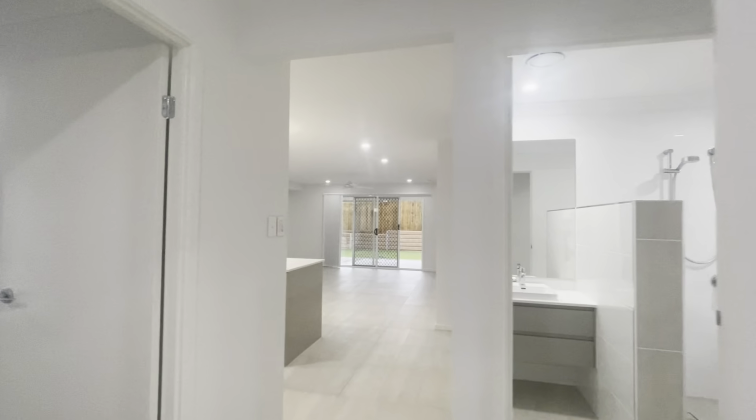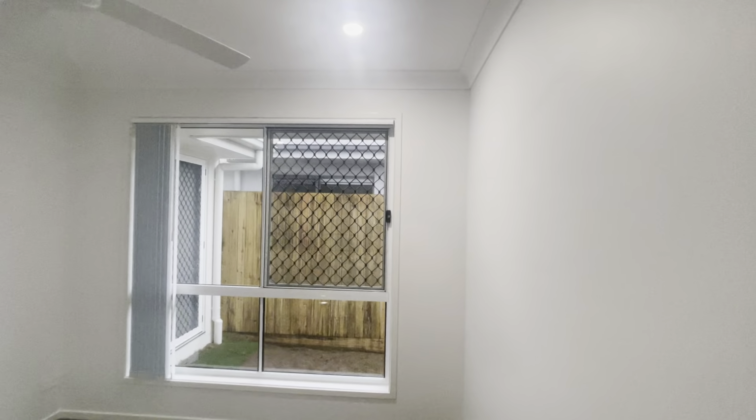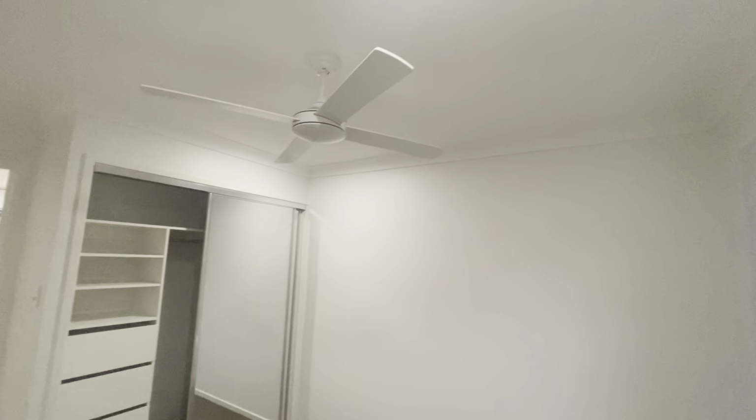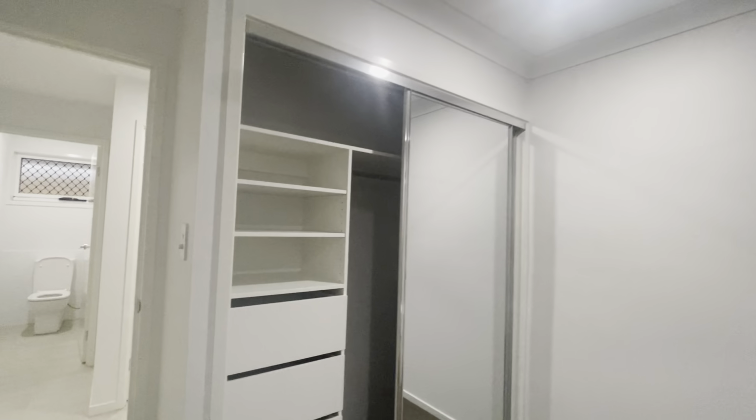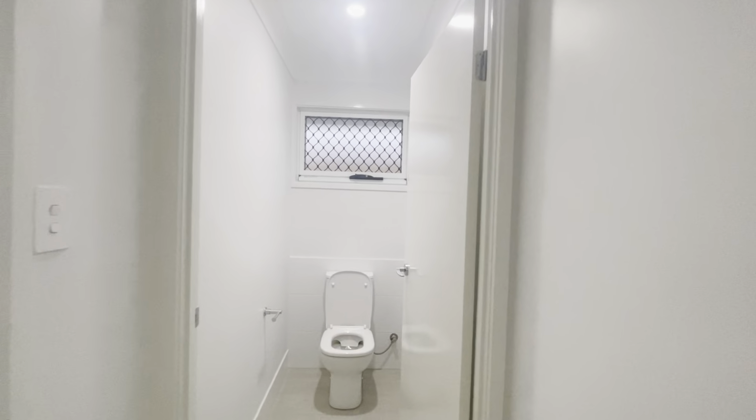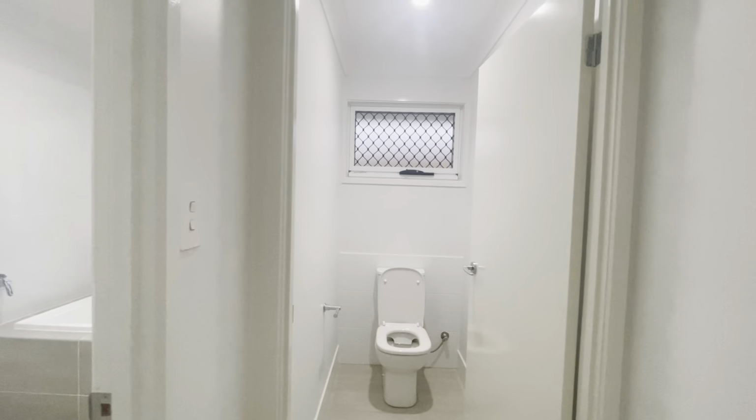Coming down now to my left, we have second bedroom. Again, security fly screens, ceiling fan, and those double doors for the built-ins with cupboards and hanging. Now, directly across from here, you've got separate toilet for the main bathroom.